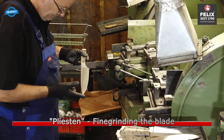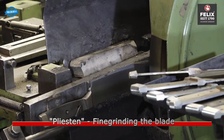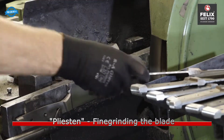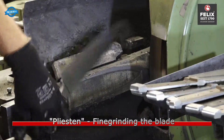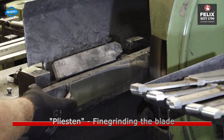Fine grinding the blade. This stage involves a meticulous and detailed fine grinding process. Highly skilled craftsmen use specialized tools and techniques to achieve a fine satin-like finish on the blade surface. This not only enhances the knife's appearance, but also provides corrosion resistance and a smooth cutting experience.